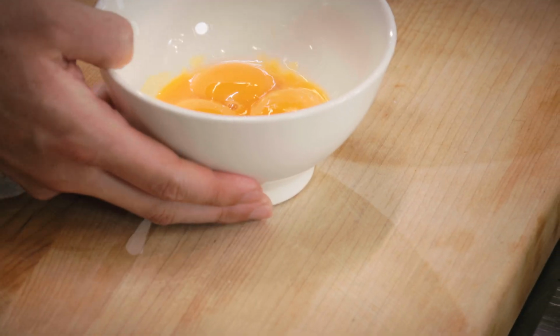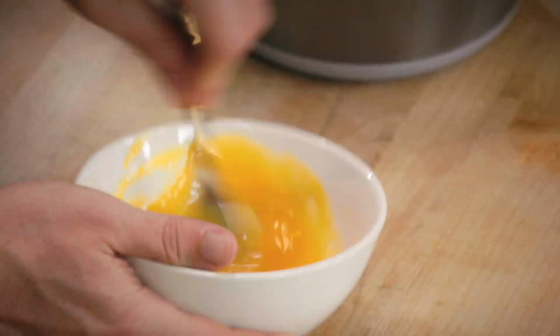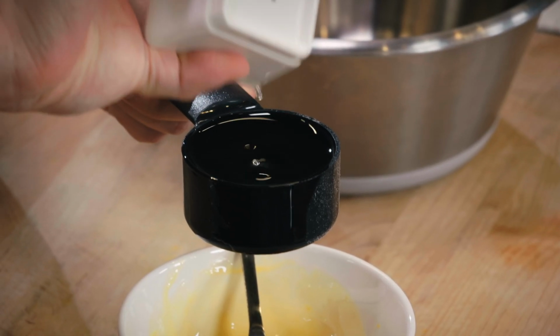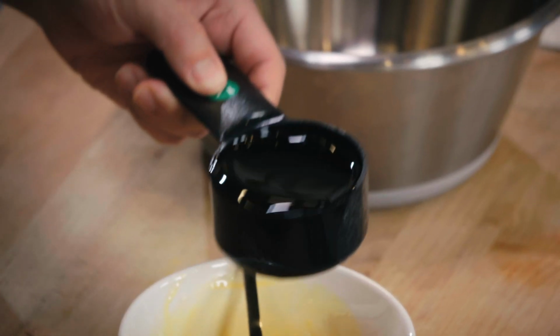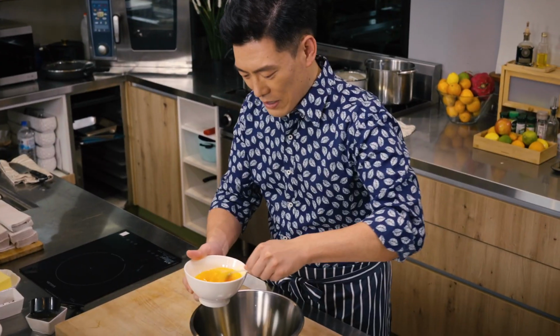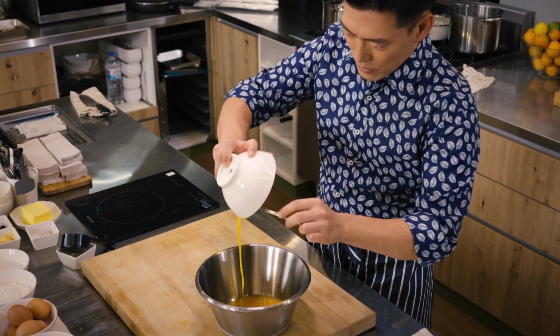Starting with my egg yolks, 4 egg yolks. Let me get this stirred up. So putting in half a cup of oil, and oil instead of butter is gonna give a little bit lighter texture. We want a chiffon cake that's nice and spongy, light. A little bit of egg yolk, and then the oil. Pour this in here.